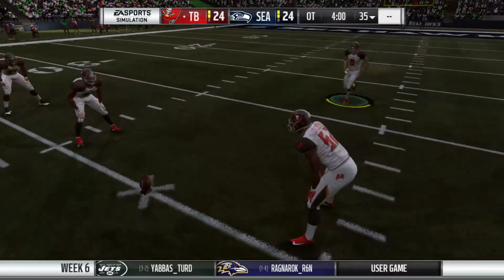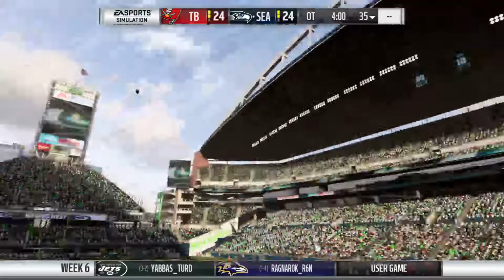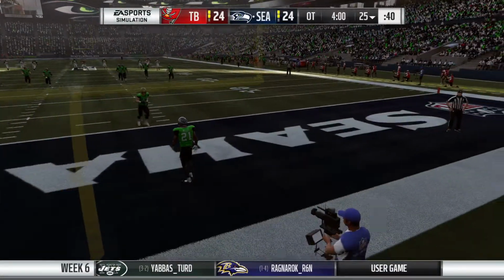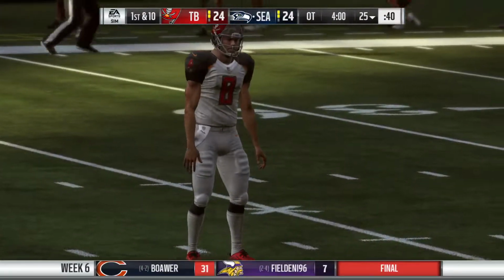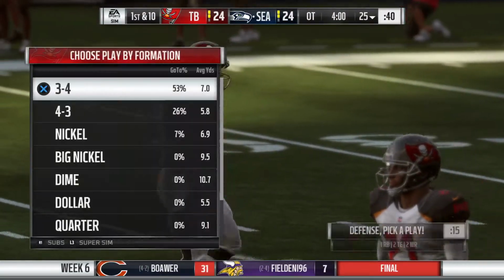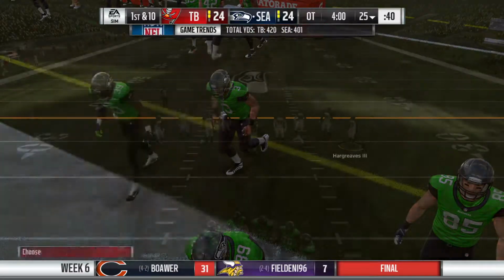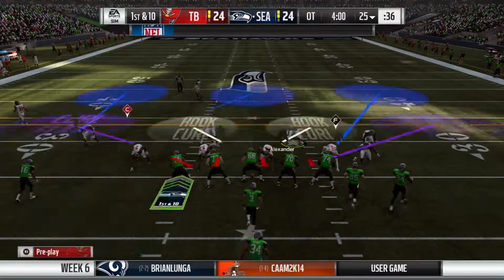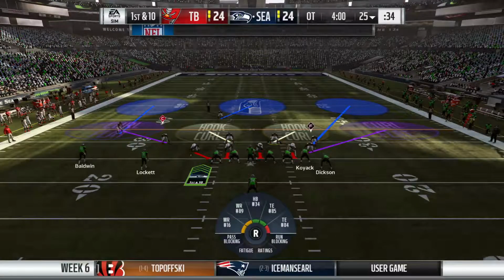So a tie ball game here as the kick's away. And this will not be returnable. It's out of the back of the end zone for a touchback. And Seattle now ready to march onto the field. They control their own destiny here. They have the football in overtime. Obviously, a touchdown would win it.